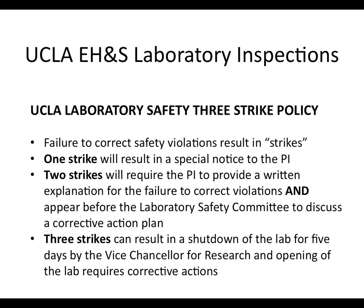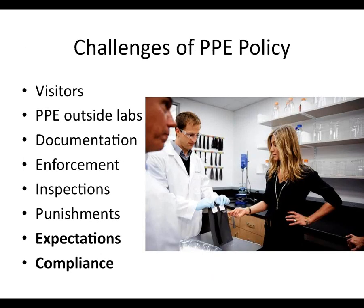So we haven't instituted this yet, but it would be a very huge change in the way faculty are treated, because faculty are rarely, if ever, given punishments for bad behavior. So we'll see how this plays out. The last 2 items here are just expectations and compliance, and we just want to point out how important it is that if you set expectations, then you will get compliance.